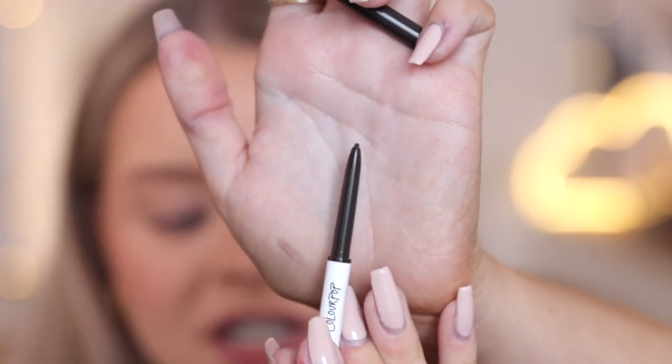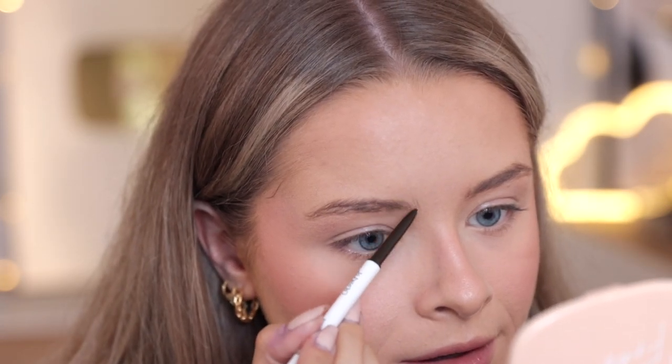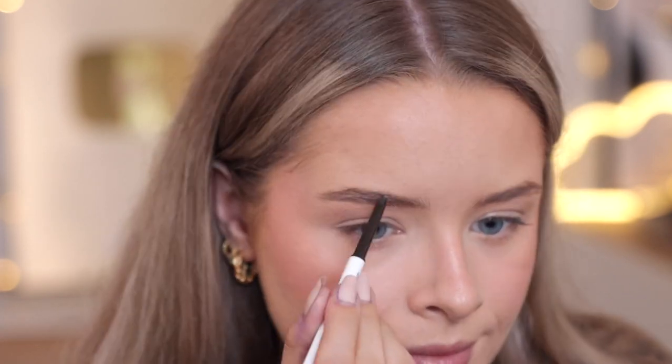For my eyebrows, I have got the Brow Pencil by Colourpop, which is in the shade Ash Brown. Ash Brown? That's a dark brown? I mean, I guess ash brown could mean anything. Usually though, the ash brown brow products I've had have been a lot lighter. Maybe it won't come out as dark. Oh yeah, wait, it doesn't come out as dark. Phew. Yeah, it really doesn't come out as dark as it is in the pencil.